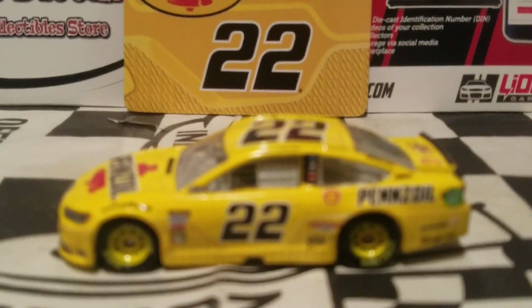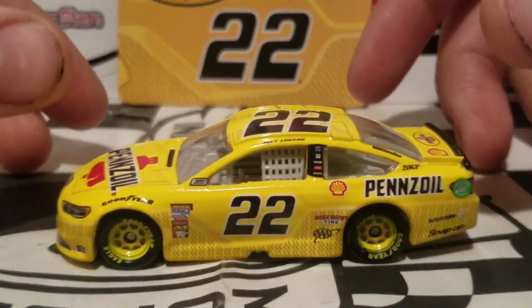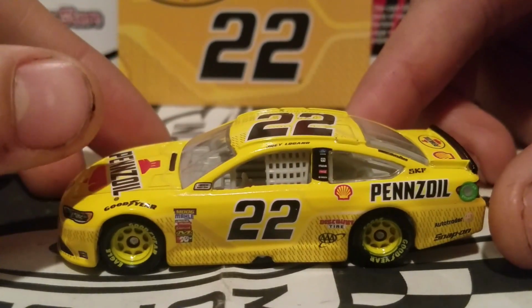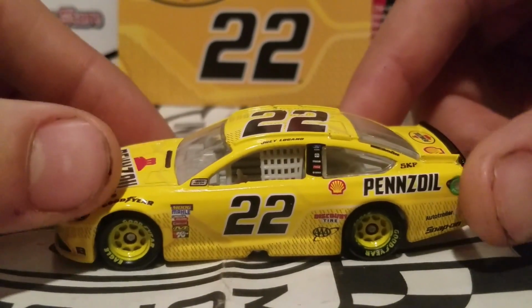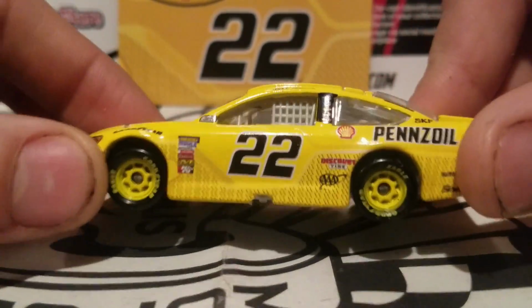which is a lot brighter in person, guys. But this camera really is picking up very bright. The yellow is a lot more of a dandelion yellow, but you can see right there on camera, it looks like a very bright yellow. But, you know, gotta love that oversaturation that my camera does.